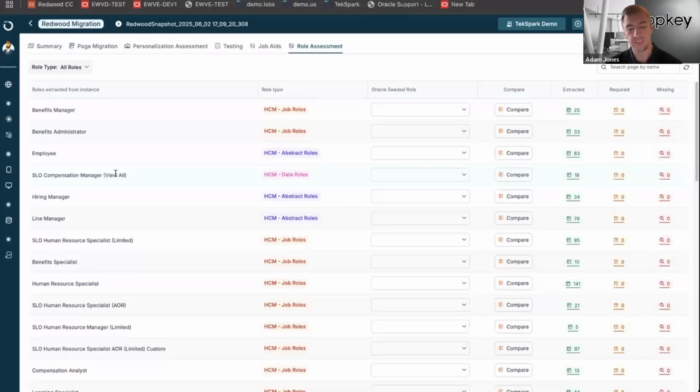They've migrated their personalizations over. Well, one of the very first things that customers need to be doing in terms of a prerequisite is assessing and updating their security roles as well, because there are specific privileges. There are also, in certain cases, data security policies that need to be added to security roles in order for those Redwood pages to work properly.